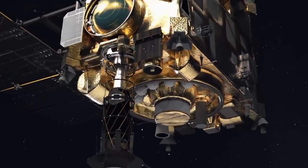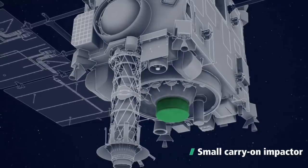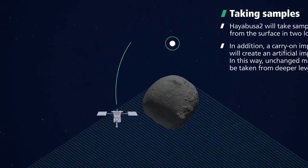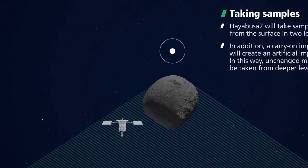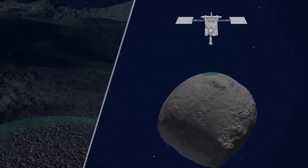Well, I guess you could try to dig through it, but because the gravity of the asteroid is pretty low, it's actually a pretty challenging task. Instead of this, Hayabusa 2 probe contained an impactor. Well, basically a bomb on the inside. This small carry-on impactor that's located right there would essentially separate from the probe, and while the probe is waiting on the other side, it would then accelerate, smacking into the asteroid really fast, creating a miniature crater.